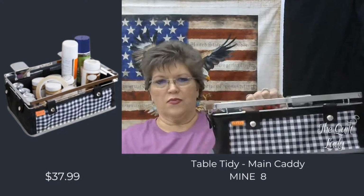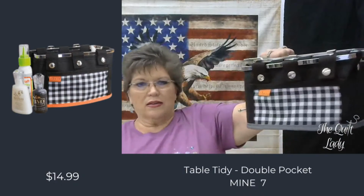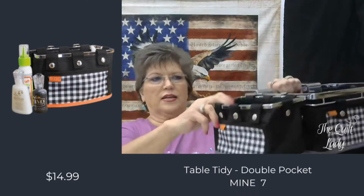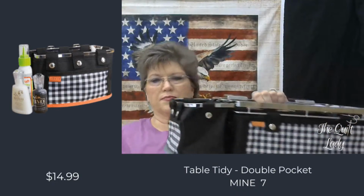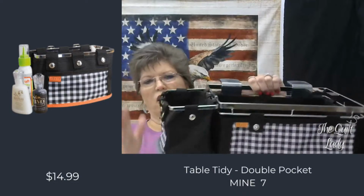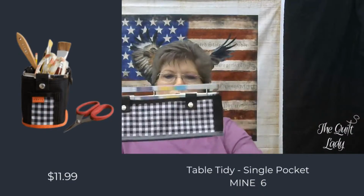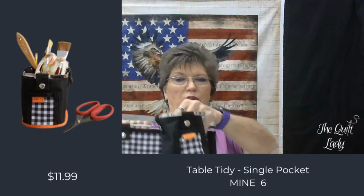Then we have the next size bag, this secondary bag. It's the double pocket. This is mine 7, $14.99. It's just a smaller bag that hangs on the side. I generally put my bobbins and my thread and scissors, all that kind of stuff in there. And in this one, I just have different cutters and other stuff. There is another one, and you can hang these off the front, off the side, wherever is convenient for you to hang them.